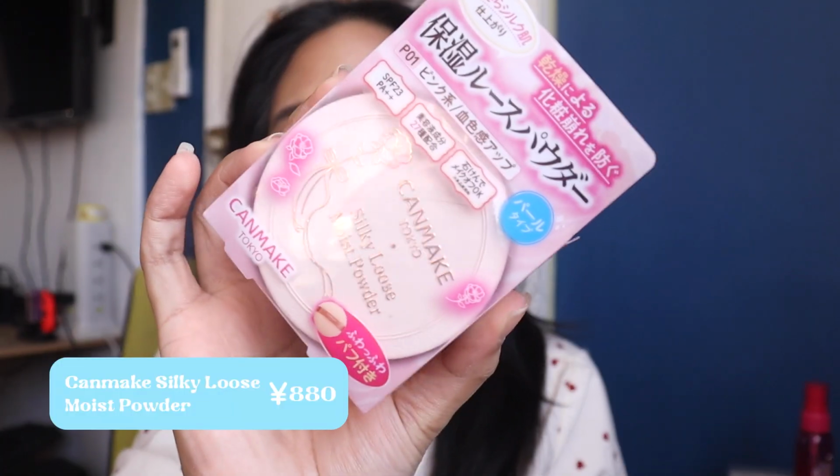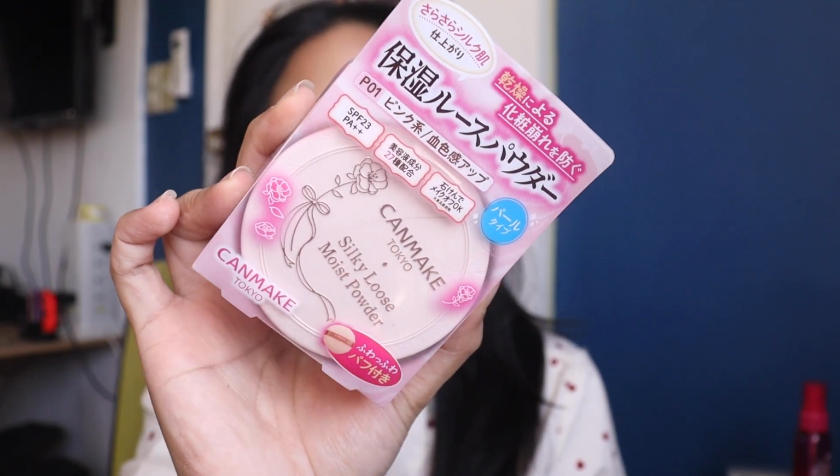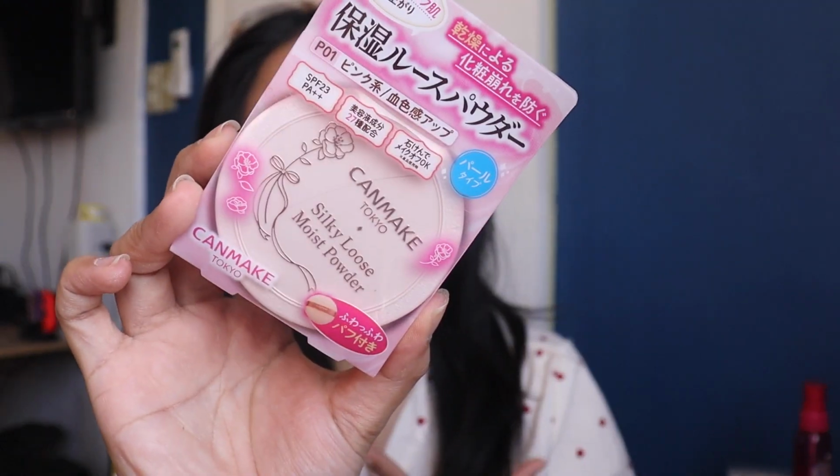Okay, this is the Canmake Silky Loose Moist Powder. I think I saw one review this on TikTok, so I still have to try it, but I'm sad I broke it. But I think with this one, they say it's good to use underneath your eyes because it really brightens it up, but not really for the entire face. So I still have to see, you know.